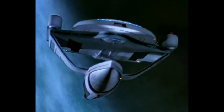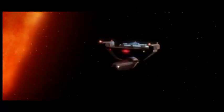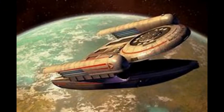The Oberth Class was a small Federation starship used primarily as a scout class and science vessel from the late 23rd century to the late 24th century. The Oberth Class was designed and used almost exclusively for the study of astronomical phenomena, including data-gathering missions on stars and on planets.